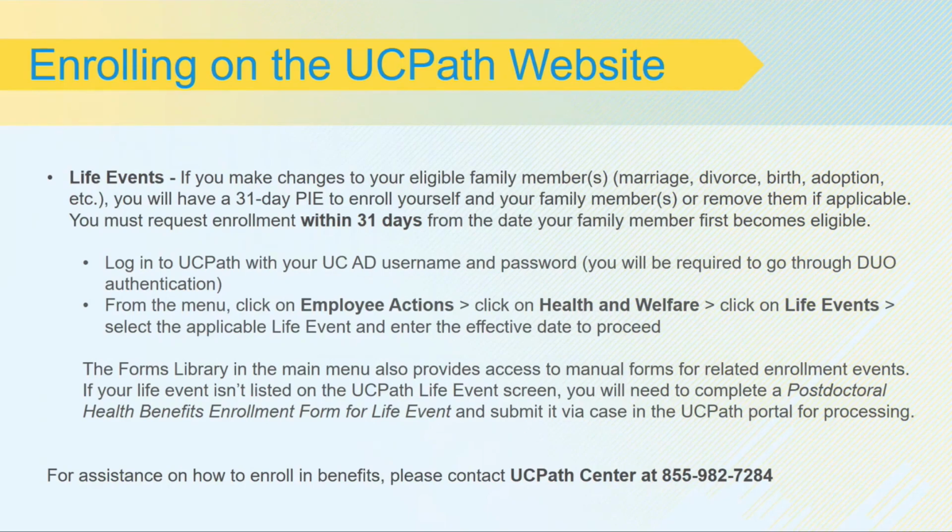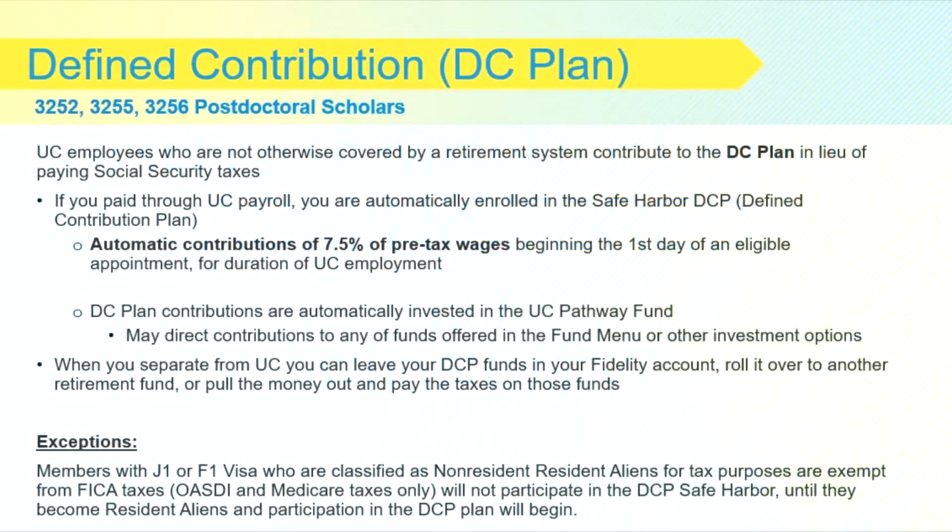Retirement plans administered by Fidelity. All UC employees paid through the UC system are required to participate in some type of retirement plan. UC employees who are not otherwise covered by a retirement system contribute to the DC plan in lieu of paying Social Security taxes. Postdoc employees in job codes 3252, 3255, and 3256 are paid through the UC payroll system and therefore automatically enrolled in the Safe Harbor DCP.